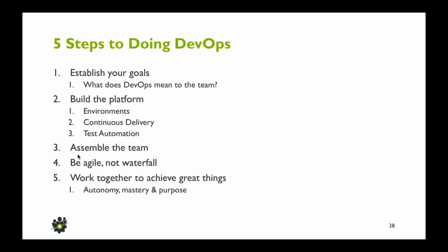Then we assemble the team. We'll take a look at some team topologies in a second. So that's quite an interesting one. So what is in a DevOps team? What's in a delivery team or a product team?